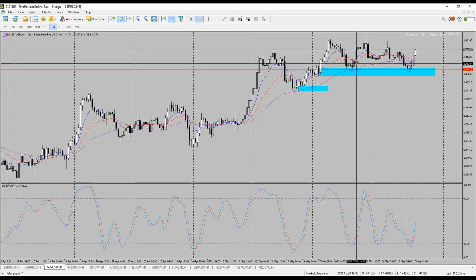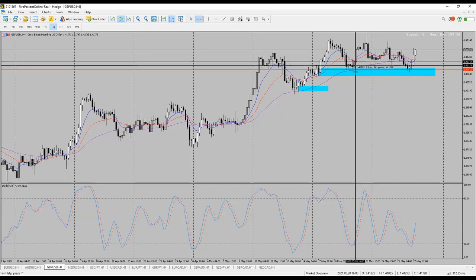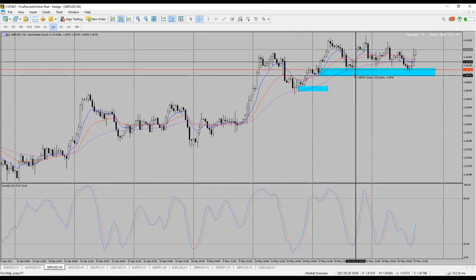And even if you enter here at the end of the candle, you have 50 pips. For me, that's enough. Let's say I have a $10,000 account. I want to risk, let's say, 0.5% per trade, 50 pips. I open 0.1 lot. This is $1 per pip. 50 pips is $50. $50 is 0.5%.